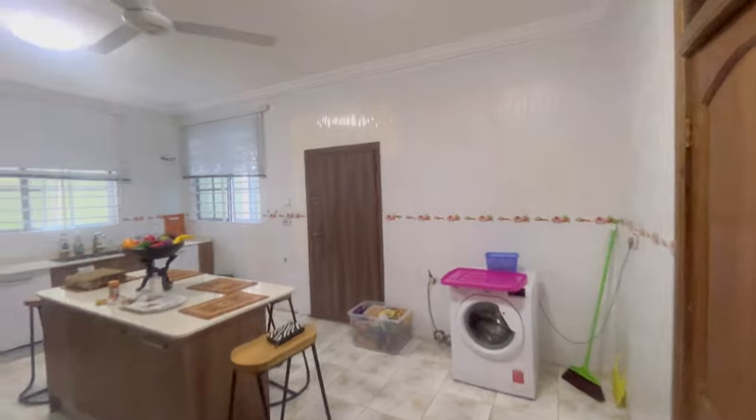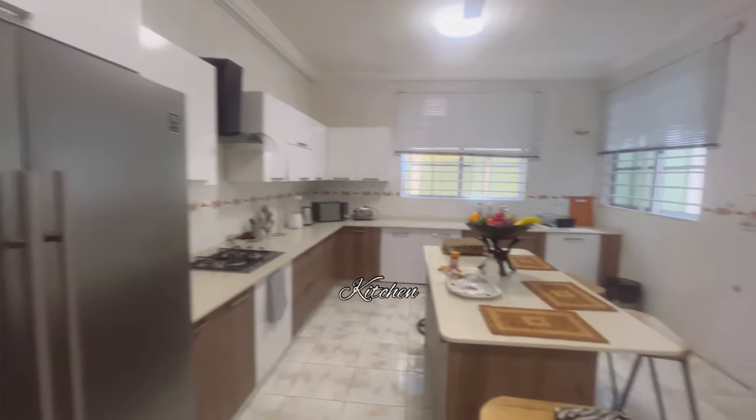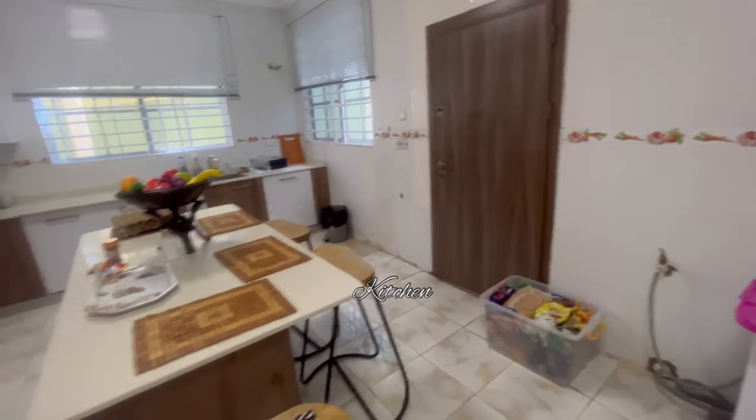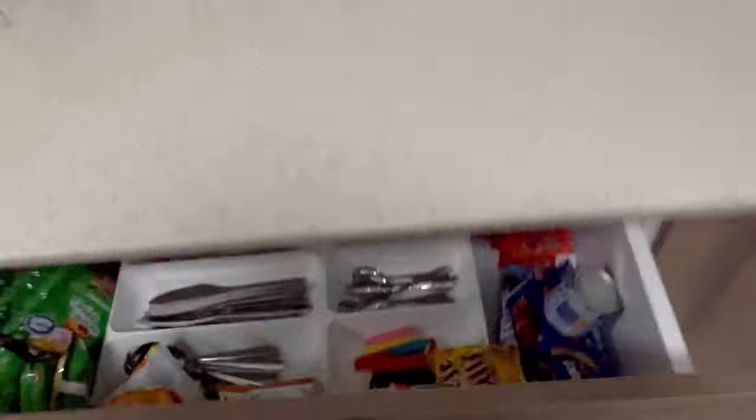Next, we're looking at the kitchen. The kitchen was pretty. I love the entire islander and everything. It looks really cute. We stocked up. We filled the fridge with drinks, ice cream and other things. We also stocked up the drawers with Indomie and other stuff. Now let's go upstairs.